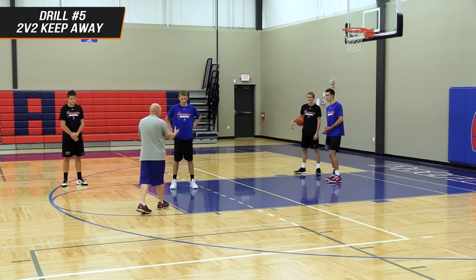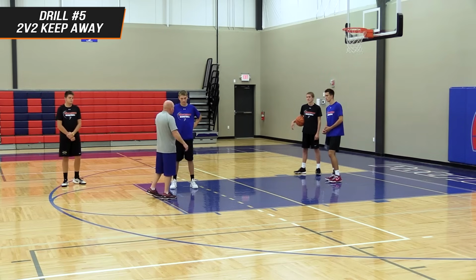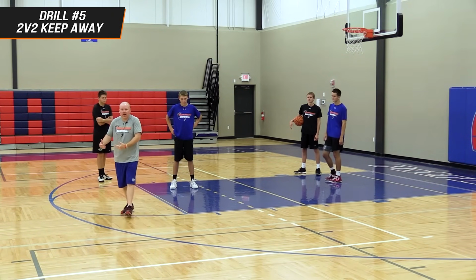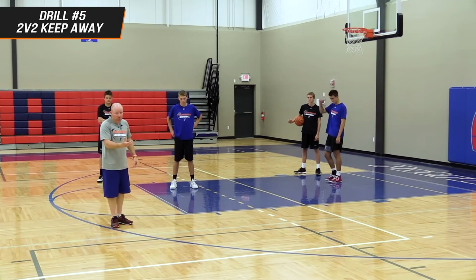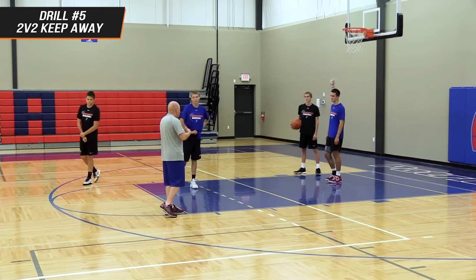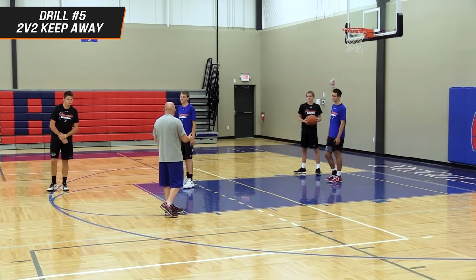So even though black starts with the ball, if you turn it over, blue, if you knock the ball out of bounds, or if black goes out of bounds, the ball immediately goes to blue, and now blue's playing keep away, and if you have possession of the ball when the horn goes off, you guys would get a point, or you guys would be the winners, okay?